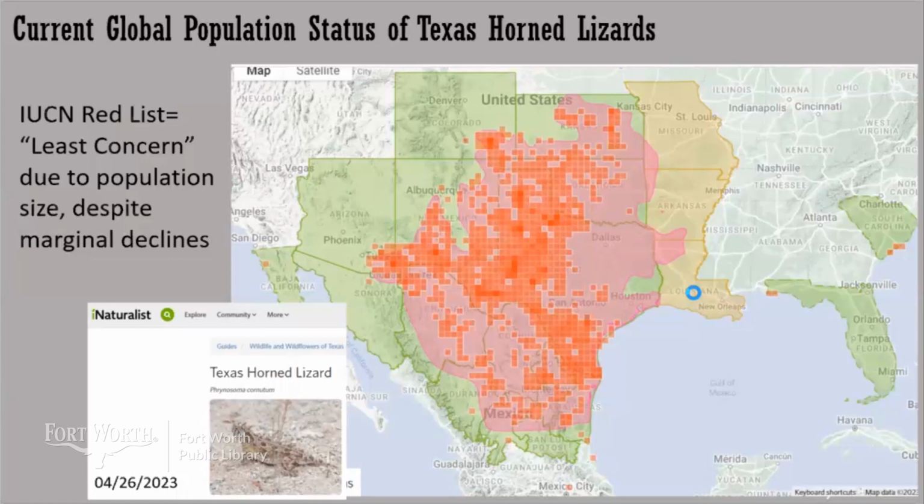And this is a map from iNaturalist. I'm sure most of you are probably familiar with that. It's a citizen science program where you can take a photograph of anything you find in nature, and experts will vet that and say, yes, this is what you're looking at, or no, this is not. It's a great app to use if you've never used it before. But all these little red dots in the center here are current observations that have been recorded for iNaturalist up to April 2023.